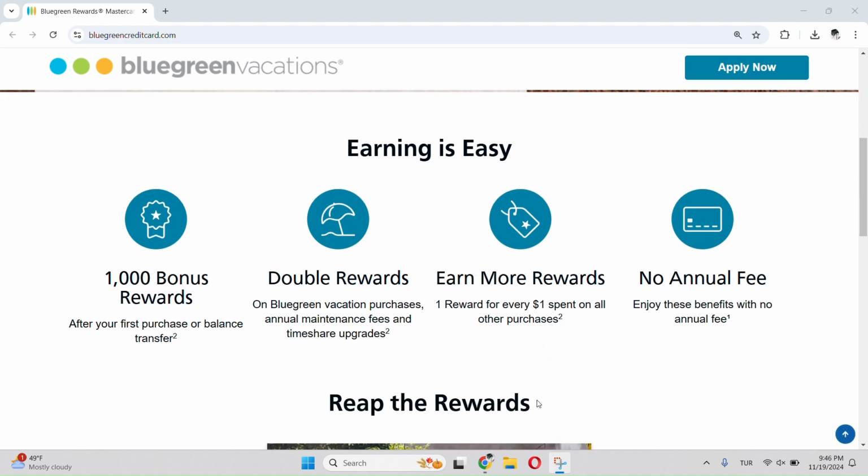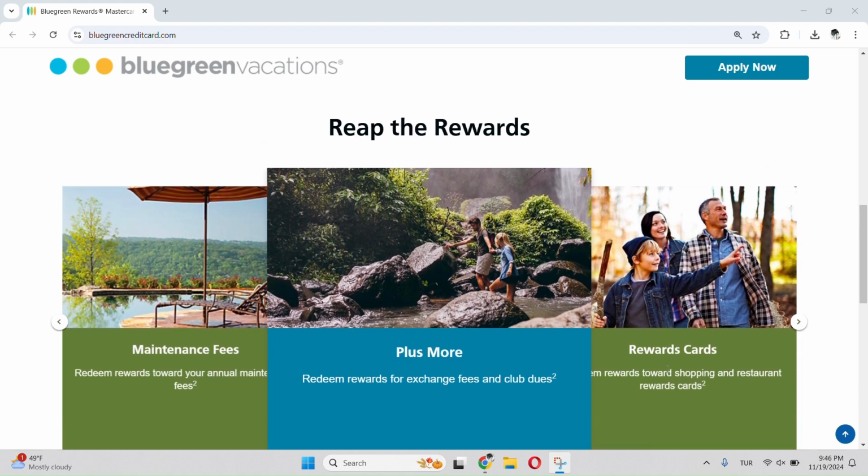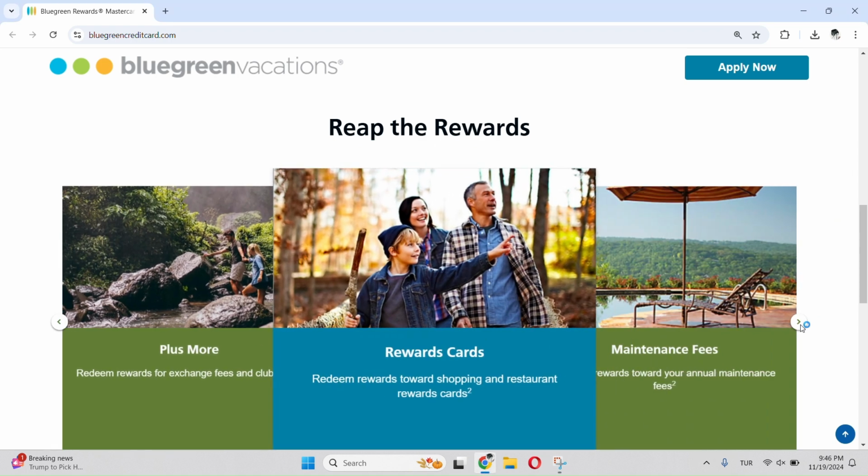If you are going to have the Bluegreen Rewards Mastercard for the first time, you will earn 1000 points for your first purchase. No APR is applied to time-sharing purchases for the first 6 months. In addition, if you use the card for all your Bluegreen expenses, you will earn 2 points per dollar to be applied to maintenance fees, change fees, club membership, and more.